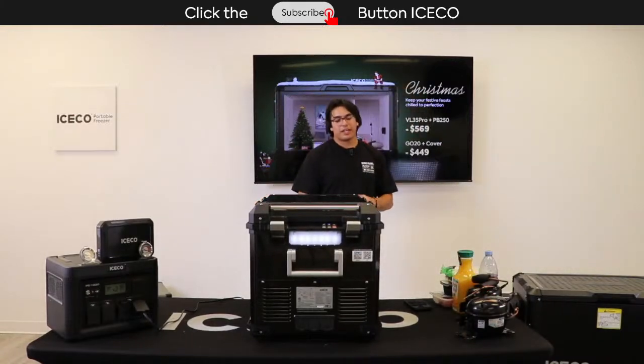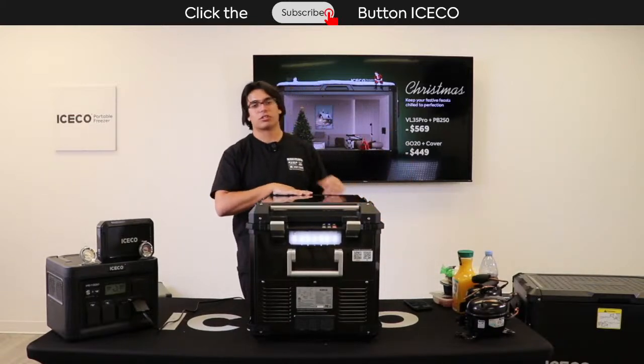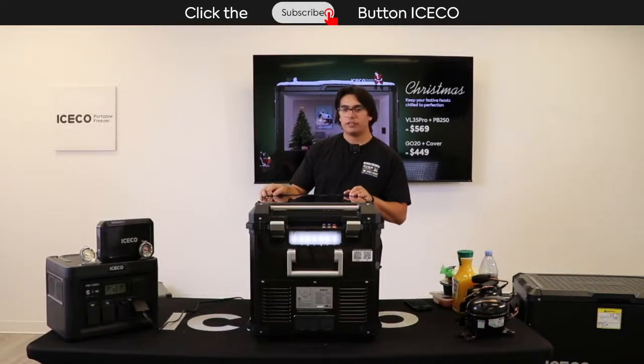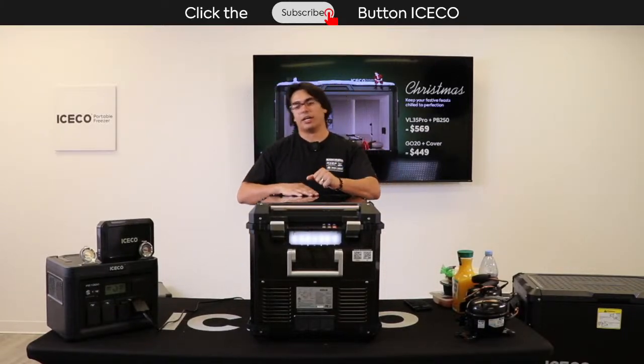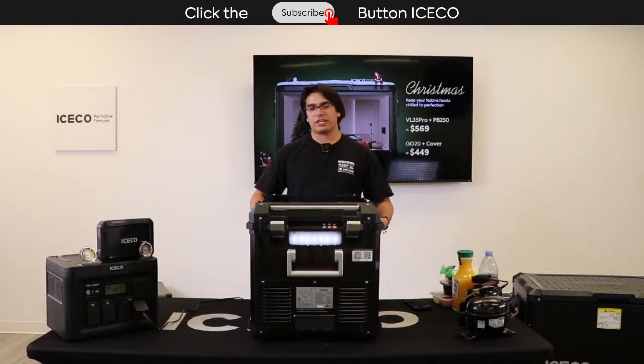And now, one thing that also makes it unique, besides the soft close hinge, besides the chime feature when you do leave the lid open, besides the stainless design, is that it has an anti-shake effect that's integrated into the fridge itself.